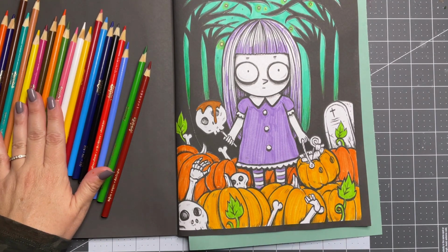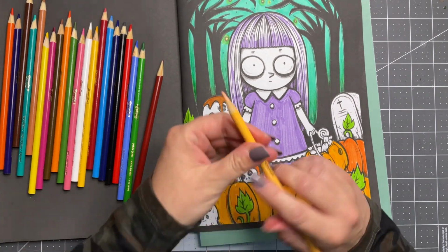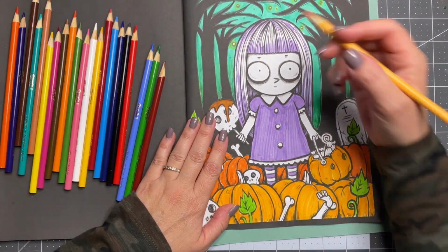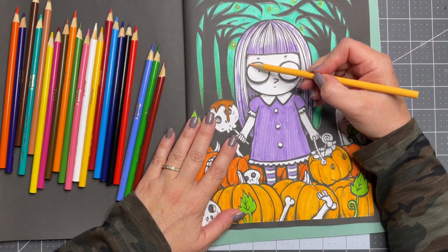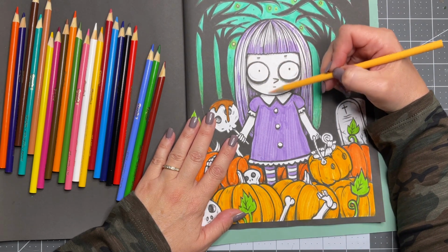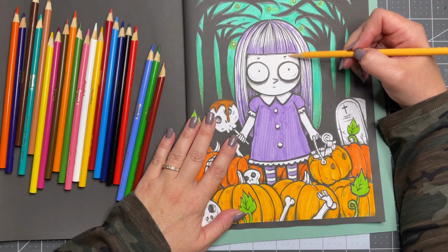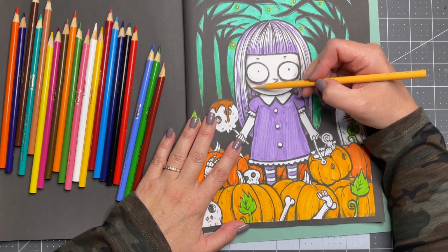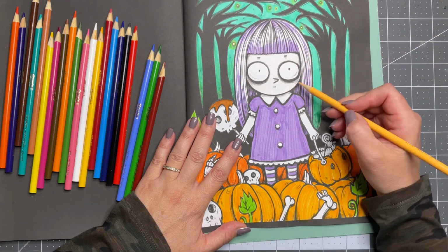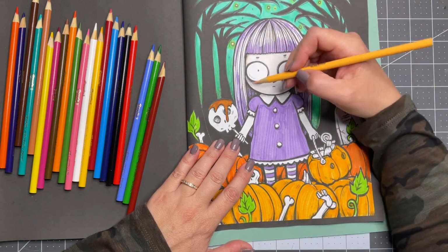All right, so I'm going to start her face, and I'm going to start with the peach here. I'm just going to do a super light layer. Like I said, these pencils are really hard, and I always tell my kids, start light and work your way up to a heavier pressure. It can take some layers, but if you layer too much and go too heavy too quickly, it definitely gives you that wax bloom, and then there's just nothing you can do.